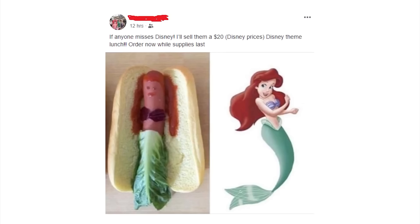If anyone misses Disney, I'll sell them a $20 Disney theme lunch. Order now while supplies last.